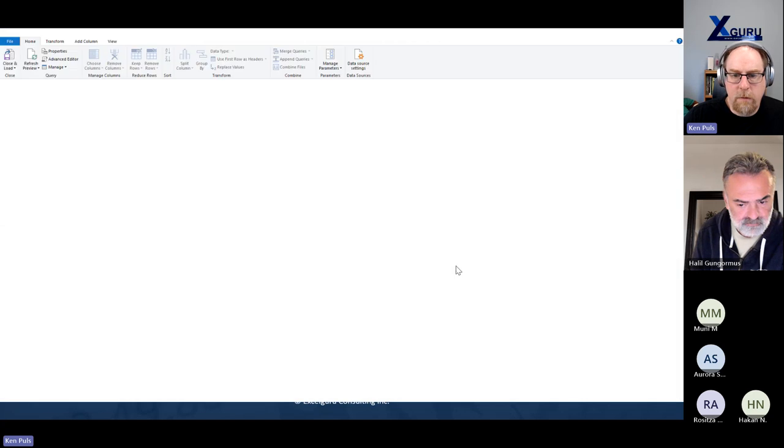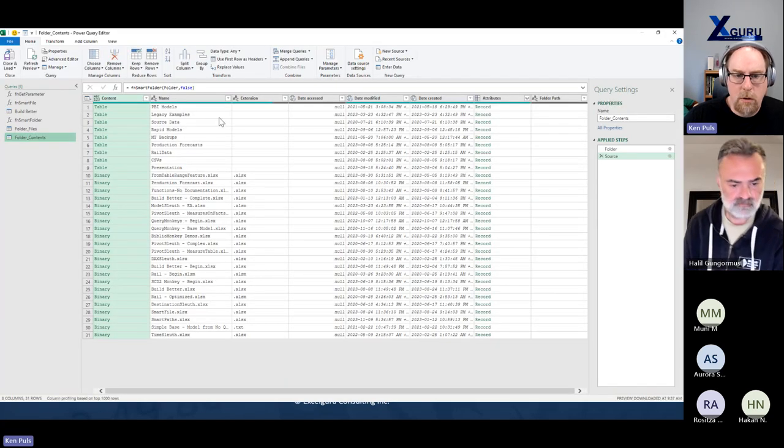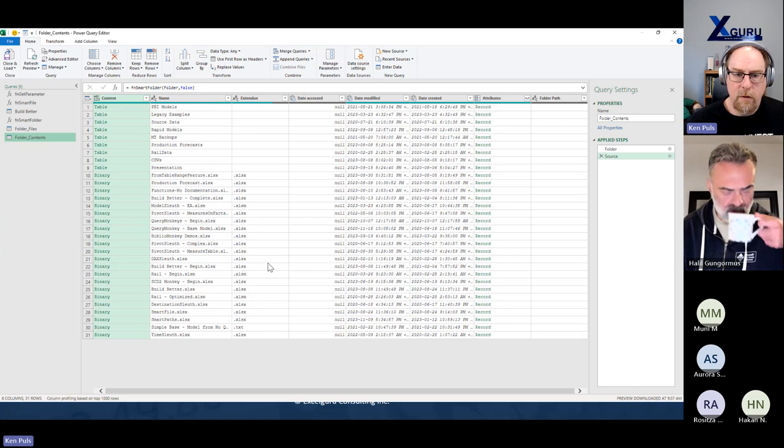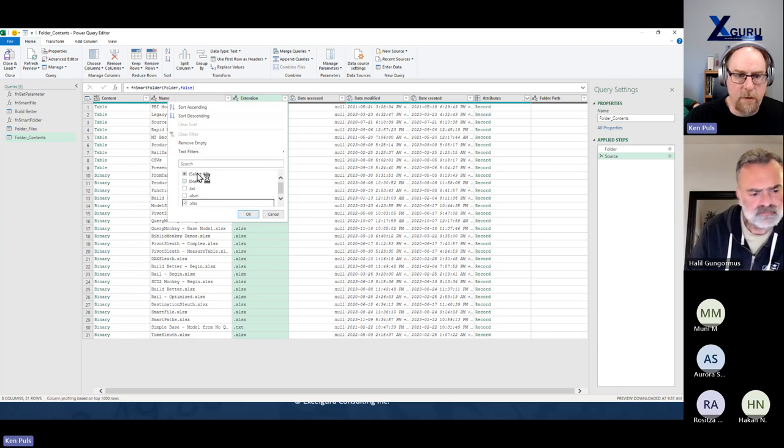And when we do this, what we get is a much shorter table of data. The reason being is I'm going specifically to that folder and I'm not enumerating files in subfolders. So we do the same thing. I'm going to do a filter down here. We're going to filter down to just XLSX files.